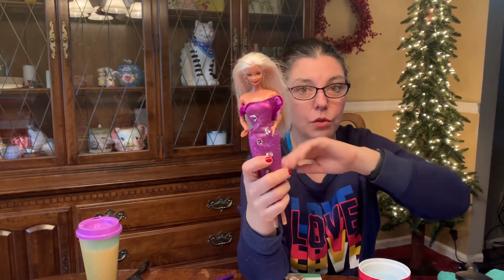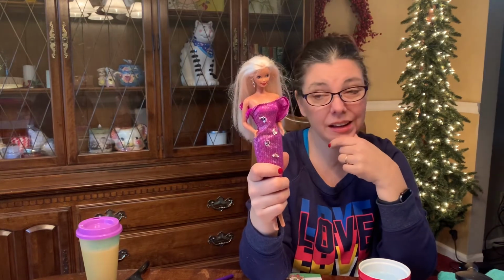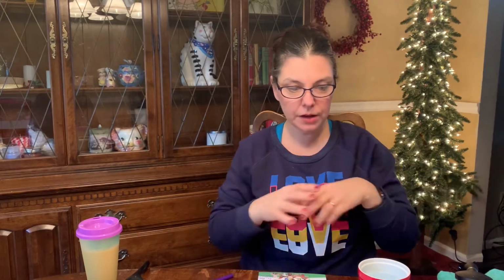But I don't know a lot about her, so I'm just really going to have to age her based on the country of origin on her back. I do know this one says 1966 Mattel Inc. And then I just have to look at where she was made. So that's pretty much what I've been doing, just getting them kind of cleaned up. I wipe them off a little bit.